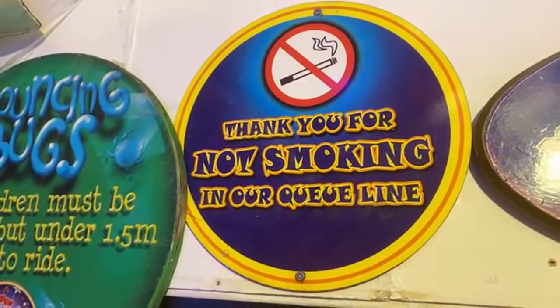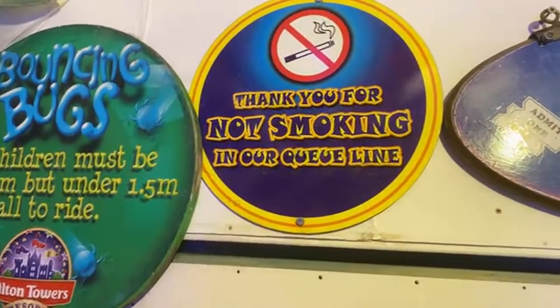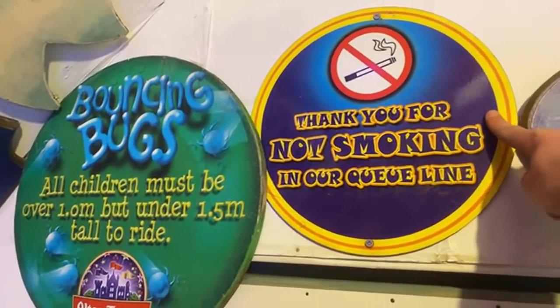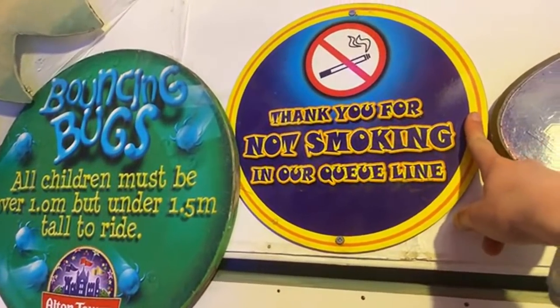A thank you for not smoking in the queue line sign. That's from Thorpe Park, like the Thorpe Park Rangers style signage there, with the blue, the yellow, and of course the orange on there as well.